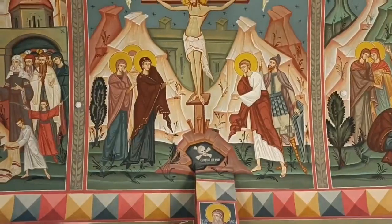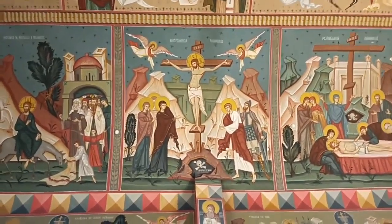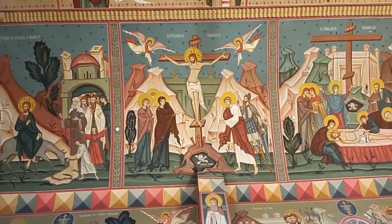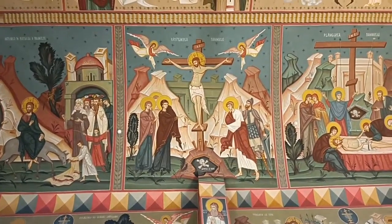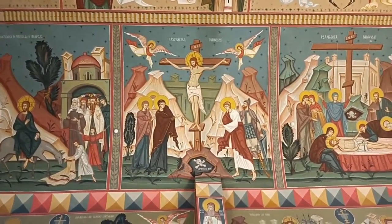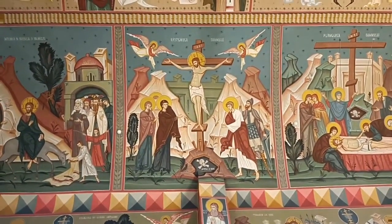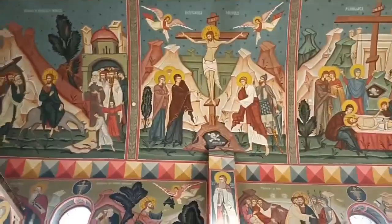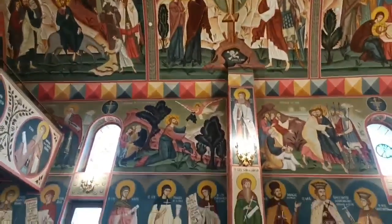And actually, the entire painting is showing us the old world of the old will, represented by the sin of Adam, which is passing by, and the new world which is starting with the crucifixion of Christ and the new will, the new testament. So the new contract between God and us, the sinners.